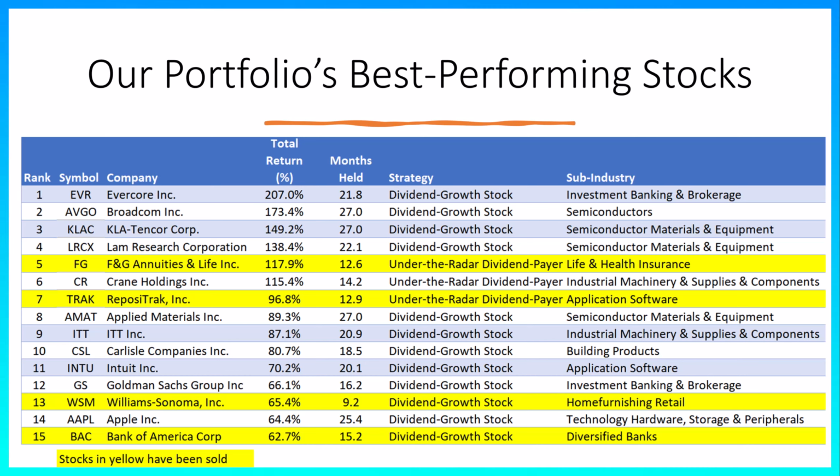And remember that total return includes both the dividends the company has paid as well as the increase in the stock price. Now let's turn our attention to the strategy column, specifically the category called Dividend-Growth stocks. 90% or so of our investments made in this portfolio were made to these stocks, which means they are high-quality stocks with a great track record of increasing the dividend payouts to investors.